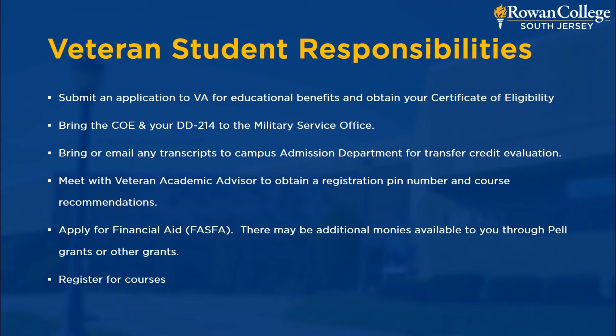During the meeting with the school certifying official, the process of how benefits affect the student will be outlined. A student may be eligible for a book stipend and/or a monthly housing allowance, depending on their specific benefit. The college also has specific scholarships available exclusively for military students. The student's responsibilities for communicating with the office will also be discussed during this meeting.